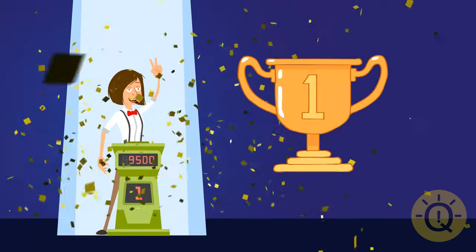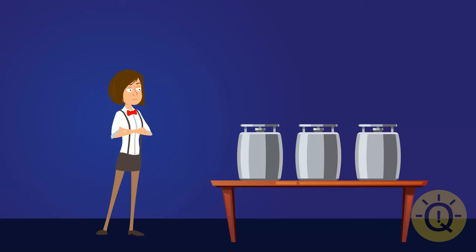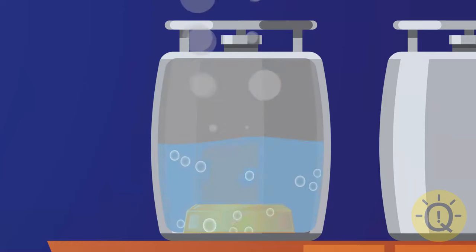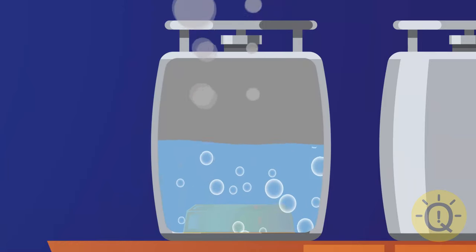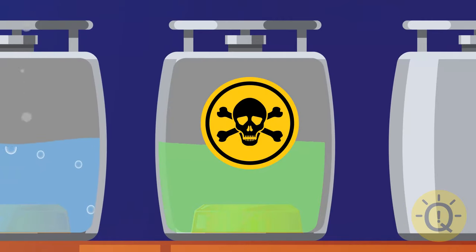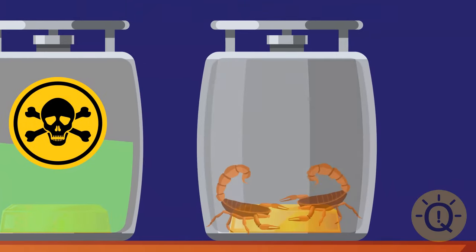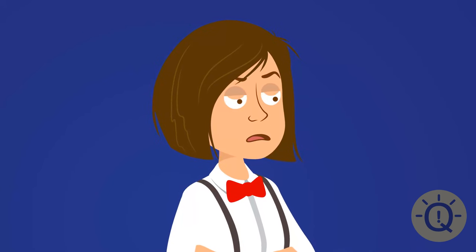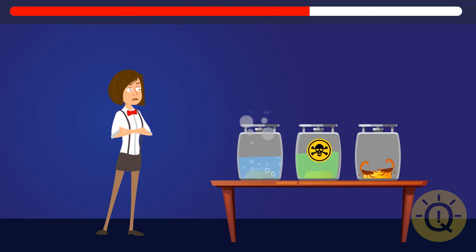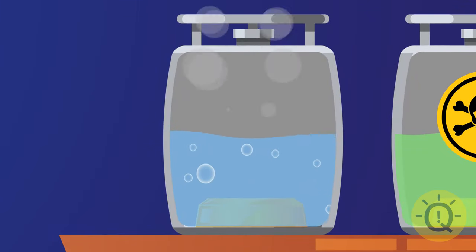Rachel reached the final of a game show. In the last round, she could win a gold bar, but only if she managed to get it. One of the bars was in a container with boiling hot water. The jar containing the second bar was filled with strong acid. And in the third jar, there were venomous scorpions. Uh-oh. Which container should Rachel choose? The woman just needs to wait until the water in the first jar cools down and take the gold bar.